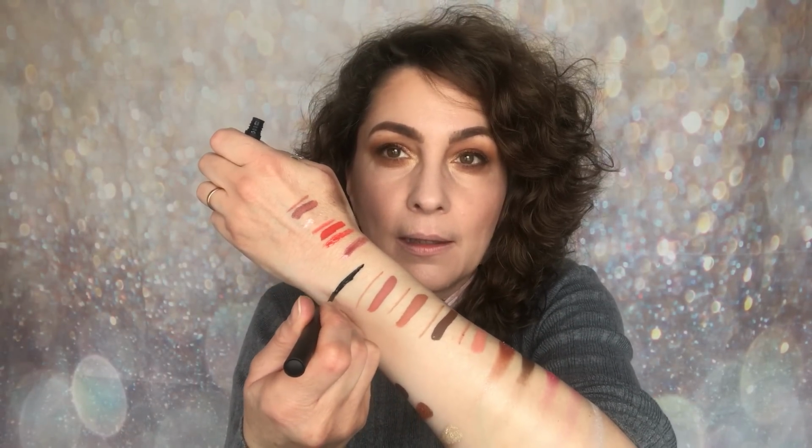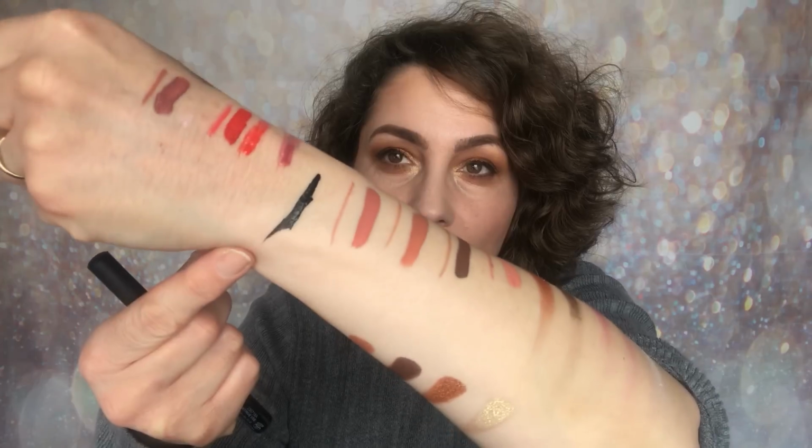I did actually apply this on my birthday as well, so we had a little bit of drama going on here. It goes on really, really nicely. Beautiful. It's not too runny or liquidy, but it's also not like dried up. I'll just show you a swatch of that so that you can actually see that. Not that great a swatch because I wanted to do that so that you could see how liquidy it is, but that is the product.